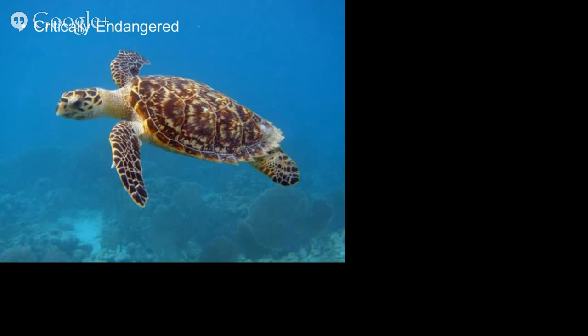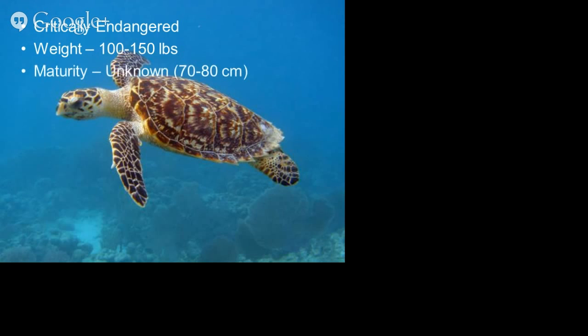On average, there's about 20 that nest per year in the entire Hawaiian island chain. So it's one of the smallest known, if not the smallest known, subpopulation of hawksbill turtles in the entire world. So there's a lot of effort right now out there to study these guys and protect them as much as we can. They're a little bit smaller, getting to be about 100 to 150 pounds or so.